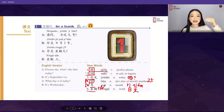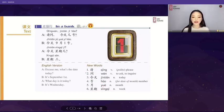So read after me. 星期. Okay, now let's try to read it from the start, each one twice. 3, 2, 1. Okay, very good. Now let's move on to our text. I will read for you and please listen carefully, okay?